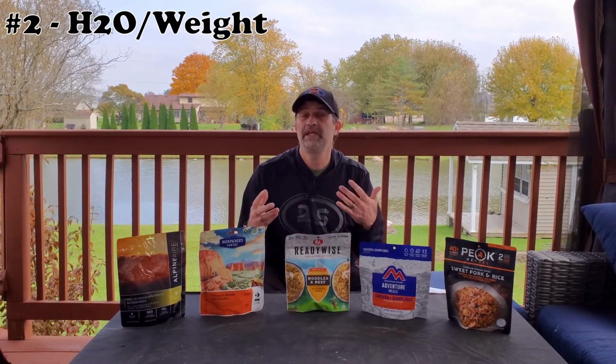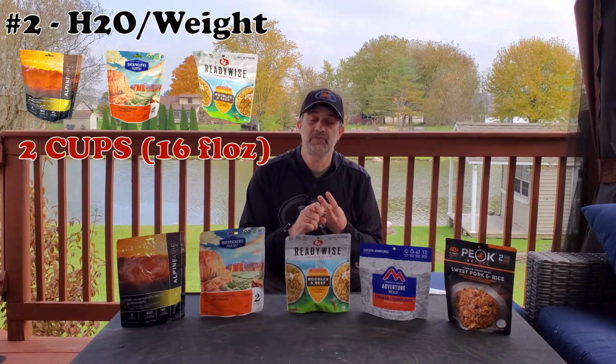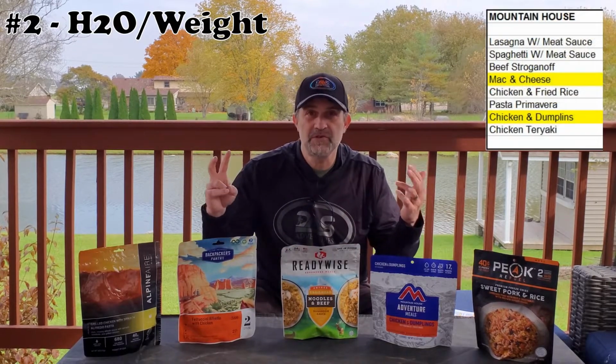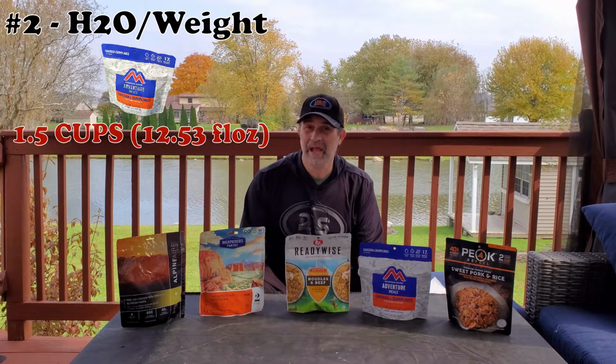When looking at the amount of water that it takes to rehydrate the meals, and therefore the amount of weight that you're carrying in water, the Alpine Air, the Backpacker's Pantry, and the ReadyWise average 2 cups of water to rehydrate them. Then on average across the 8 different flavors or recipes that we looked at, the Mountain House comes in at only needing 12.53 ounces of water. So about 1.5 cups.